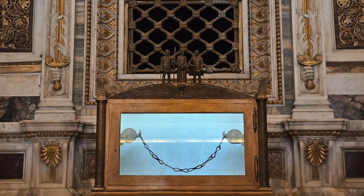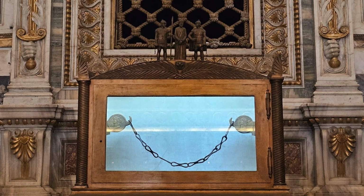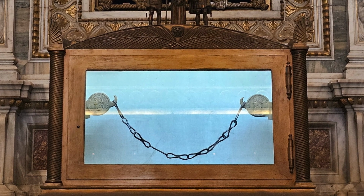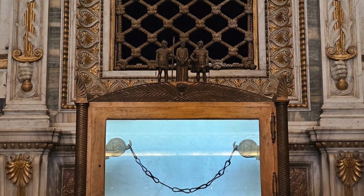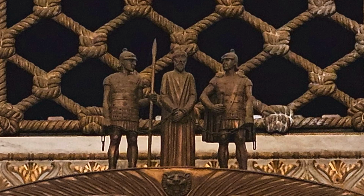In a bronze case with a glass window, a chain believed to be from St. Paul's Roman imprisonment is displayed for veneration between the altar and his tomb. The case also features enlarged sesterces bearing the image of Emperor Nero, a reminder of St. Paul's martyrdom during Nero's reign. Images of St. Paul and his Roman guards adorn the top of the case.